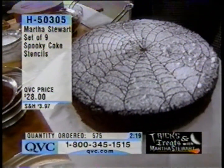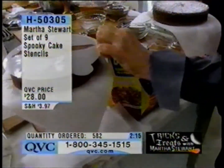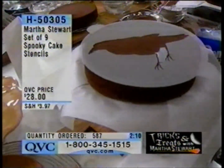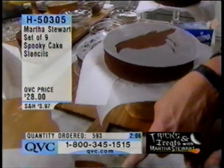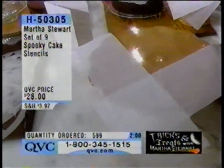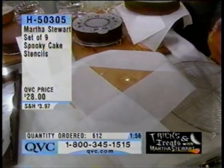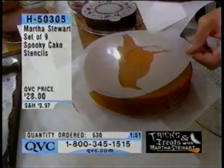Gorgeous. Absolutely wonderful. Can I do the raven? Oh, please. Let me try the raven. Can I do it in chocolate? Yeah, you can do them in cocoa. Okay, let me do them in cocoa. While I'm doing that, let's run to the phones. Notice how I'm doing this. This is just a good hint, so that you just pull out the paper when you're done. Just put the cake up, and we'll put the raven on there, and I'll do the raven while we say hello to somebody.